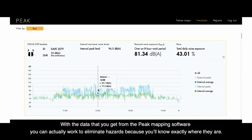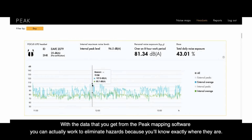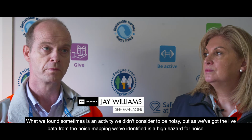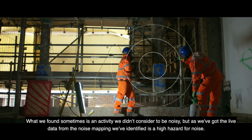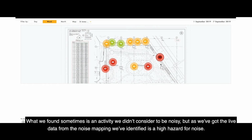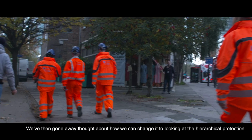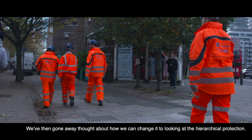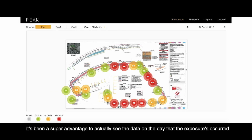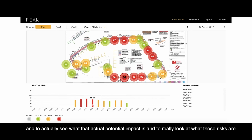With the data that you get from the Peak noise mapping software, you can actually work to eliminate hazards because you'll know exactly where they are. What we've found sometimes is an activity we didn't consider to be noisy, but as we've got the live data from the noise mapping, we've identified it's a high hazard for noise. We've then gone away, thought about how we can change it, looking at the hierarchy of protection. It's been a super advantage to actually see the data on the day that the exposures occurred and to actually see what that actual potential impact is and to really look at what those risks are.